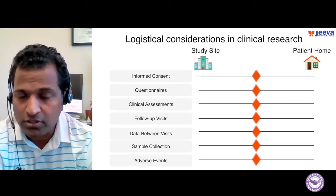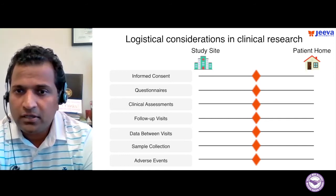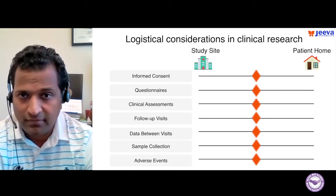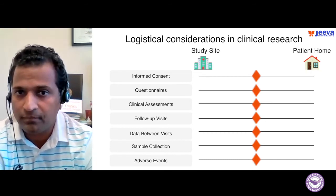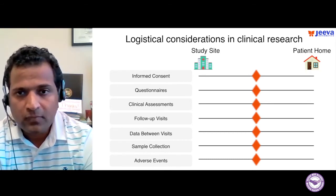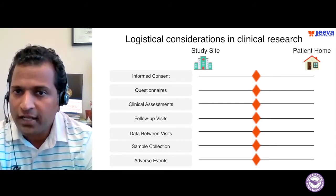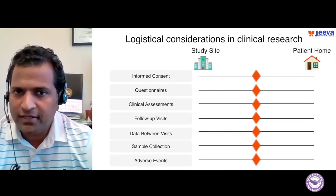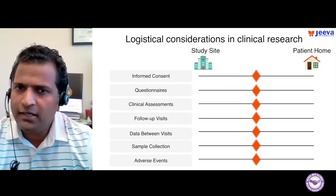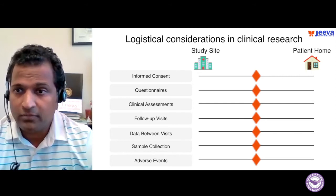It's really important now, as the FDA has recommended, that clinical trials gather this data on how the patient is feeling with a therapy or an intervention. Is it really helping the patient, and how is it helping, and to what extent? These are usually done through questionnaires or surveys, which can be done by patients at home, or do they really need to come into a clinic? Can clinical assessments be done from home?